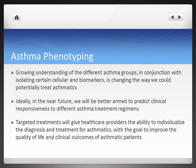Okay, as far as asthma phenotyping, and we've touched upon this, I just want you to understand that we're looking at different asthma groups. In conjunction with those pathophysiological or genesis type changes, both at the cellular and biomarker level, how we can treat them could be very, very specific. And hopefully in the near future, we'll be able to really titrate that diagnosis and management individually and target those patients to maximize their benefit of treatment and increase their quality of life and outcomes as asthmatic patients.